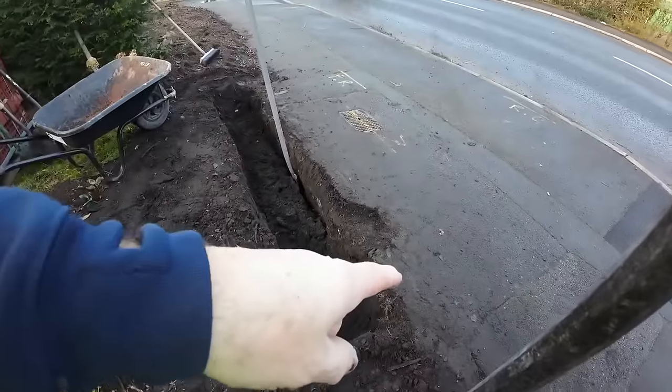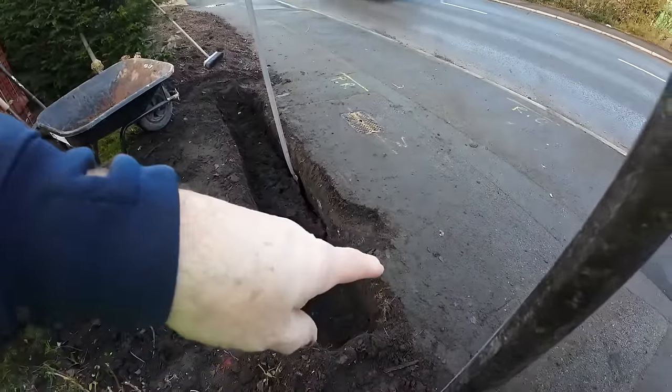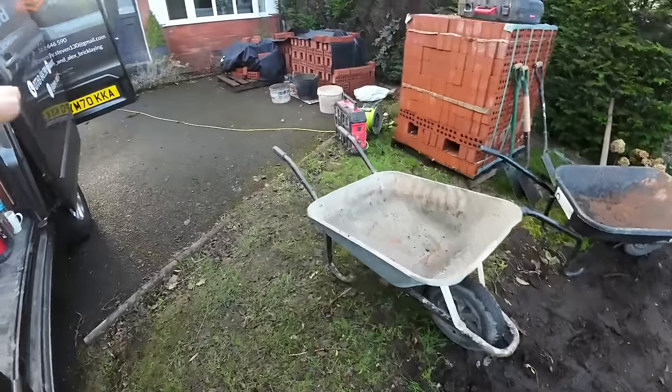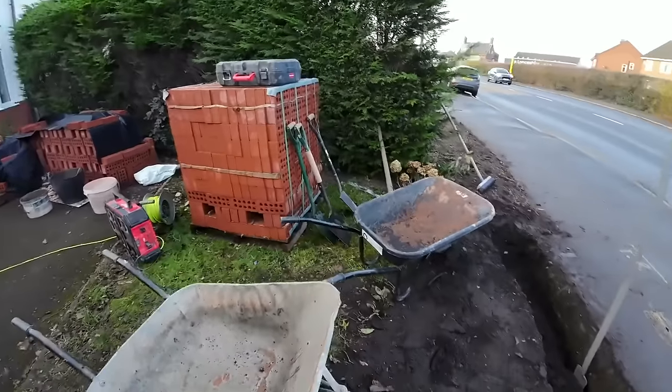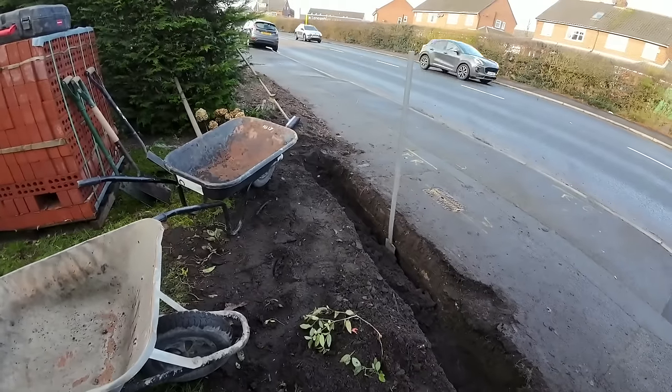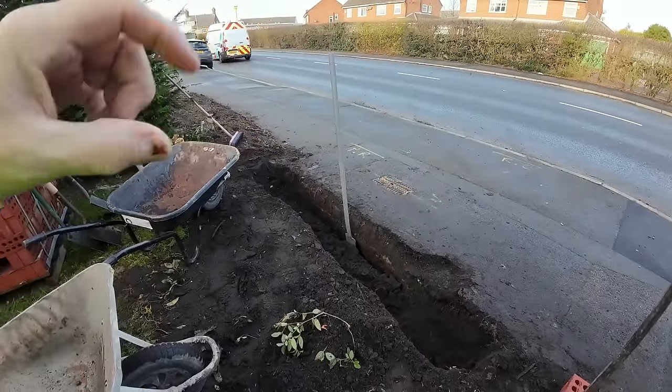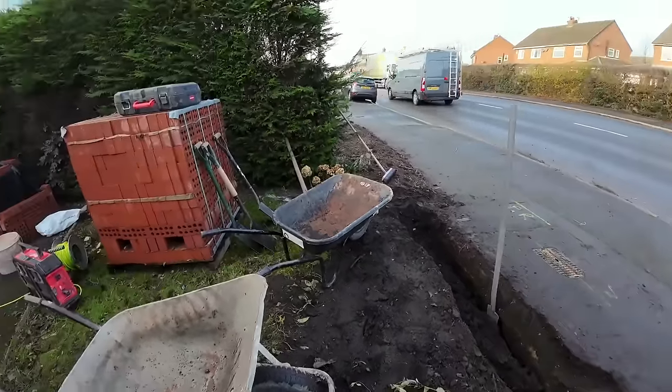So this is our minimum, this is our lowest point basically, so all our levels go off this. Because if you start at your highest point, you could end up with your concrete coming up higher than your actual pavement. And we're going for 300 of concrete on a block flat and then the face work. So we're going to break and catch up in a bit.